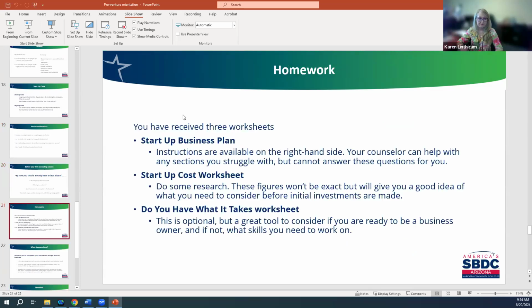So your homework is your startup business plan and your startup cost worksheet. Both of those things need to be sent once done to your permanently assigned counselor. The Do You Have What It Takes worksheet is just for your benefit. Again, be honest with that.